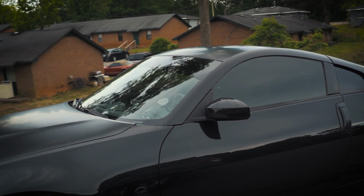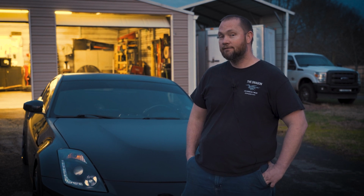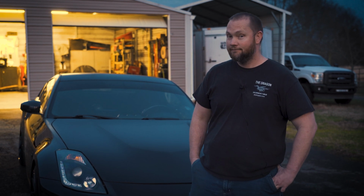As far as your cars go, I like Nissan, I like Mitsubishi, I like all that. But again, that's up to you. Hopefully one day you can own a car like this or build your car like this. But again, that's on you.